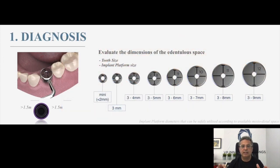So this is a slide that is created, and it's very good information. So 7 millimeter tab, let's say for instance, you're able to use an implant platform size of 3 to 4 millimeters. Again, 10 millimeter edentulous space, 3 to 7 millimeter platform size is your option. So it's nice to have in your office. Of course, always taking into consideration the 1.5 millimeter safety zone mesiodistally.